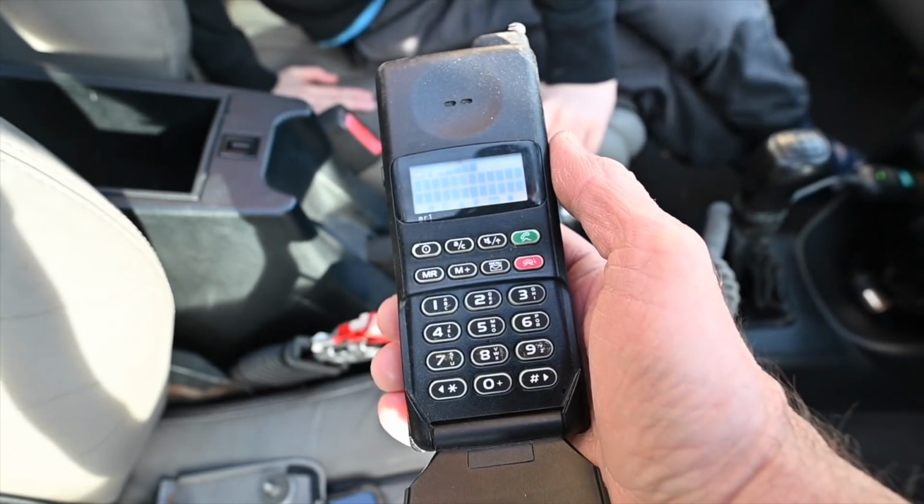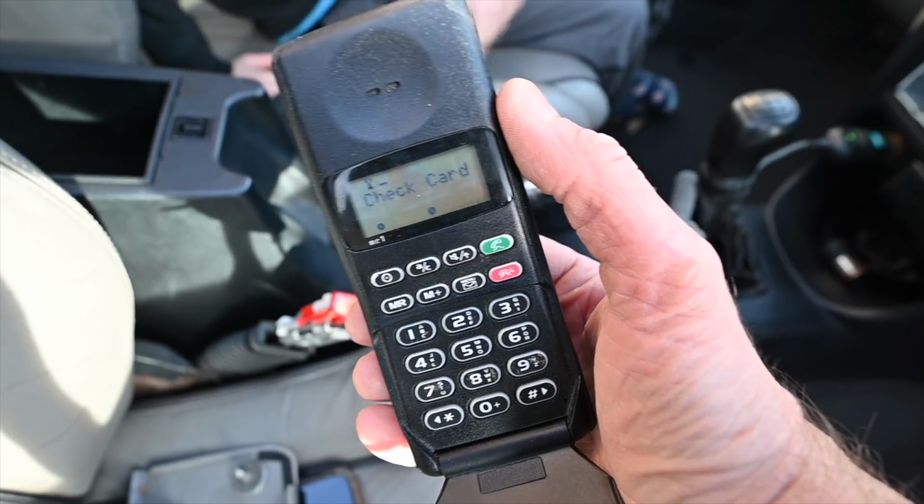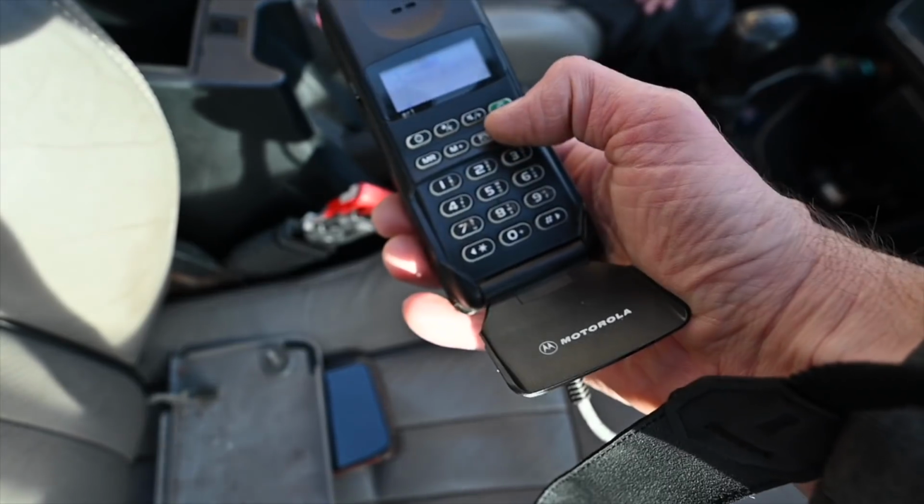I think the battery might not be very good on this one anymore. Oh. Check card. I need one of those old credit card size ones, really. When can we go play Jeremy the Hamster?